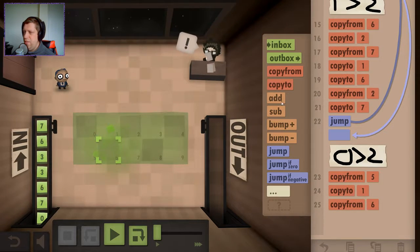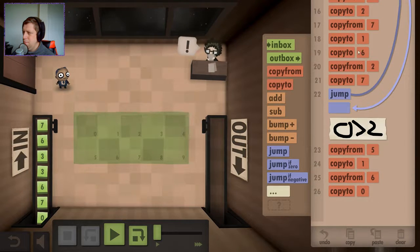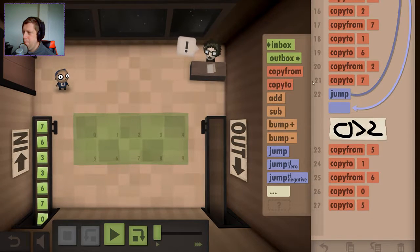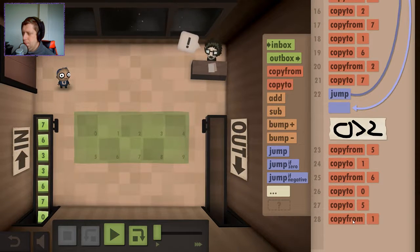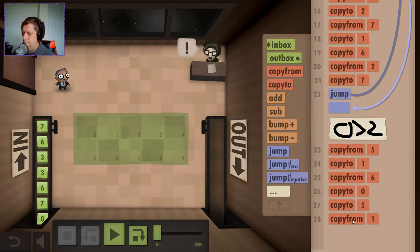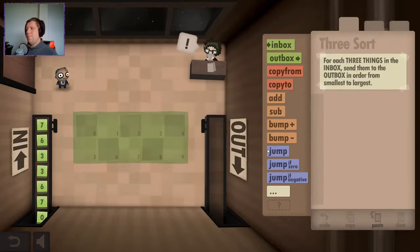This feels so wrong, doing it like this. I'm not gonna lie. This is going to go on. I'm not happy with this at all. That's just going to go on for a stupid amount of commands.